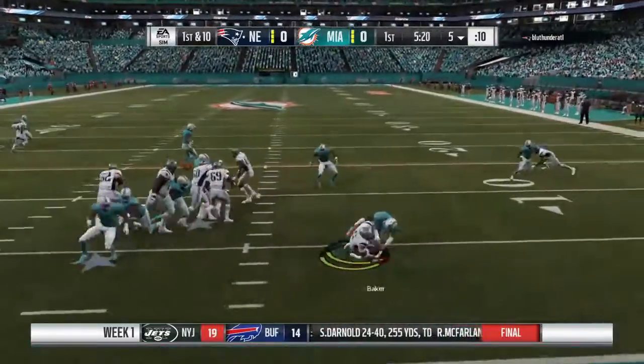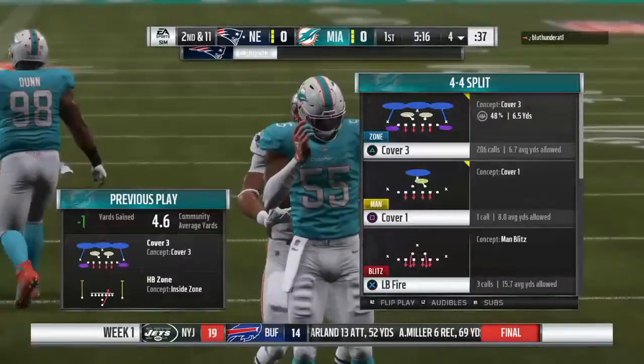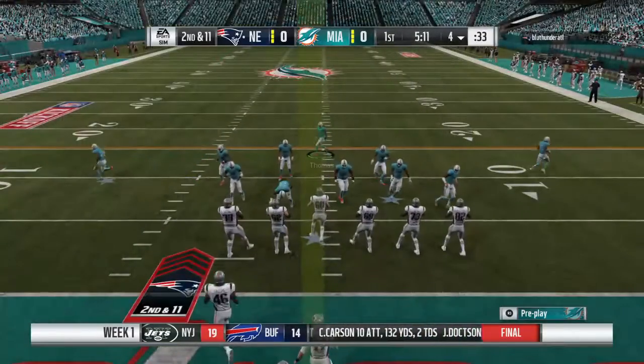They begin the drive with Johnson. And he'll go down for a loss inside his own 5 at the 4. He'll wind up losing a yard on the play, and it'll be 2nd and 11. After the loss to start out, here's 2nd and 11.